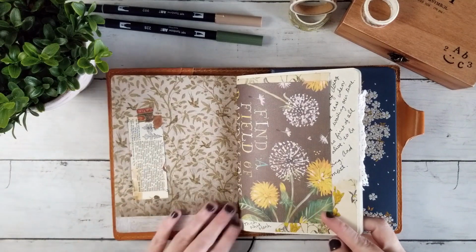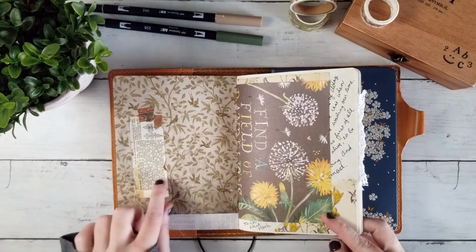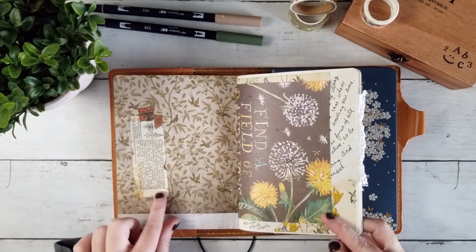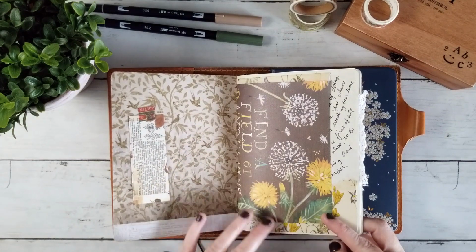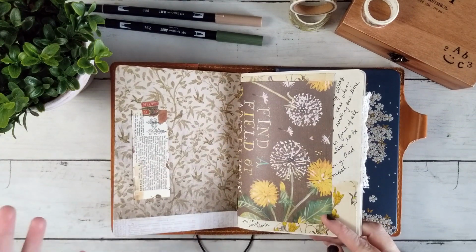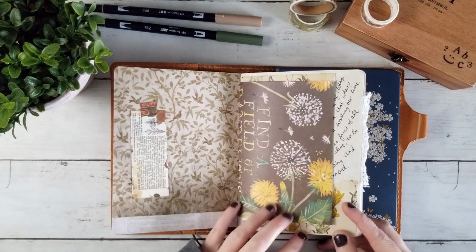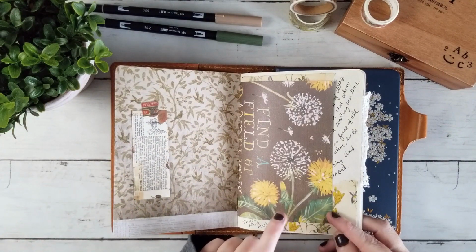So moving in here, I had clipped this little thing out that says season, and I washi taped it in here because I had intended to use it in my tarot journal, and that actually never happened. So I just left it here, and I'm probably going to pull it out and use it in something else. But here you can see this is a book page, and this is why I like to make my own inserts. This is from Katie Daisy's book.